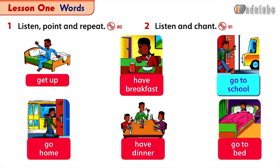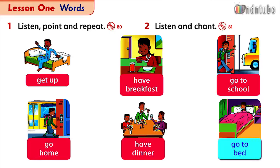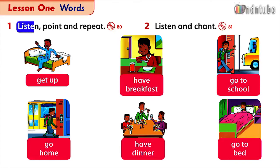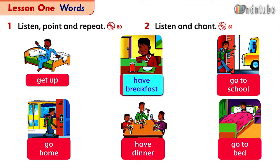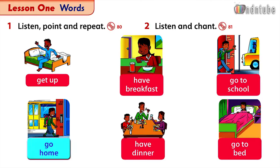Go to school. Have dinner. Get up. Go home. Go to bed. Have breakfast. Listen and repeat. Get up. Have breakfast. Go to school. Go home. Have dinner. Go to bed.